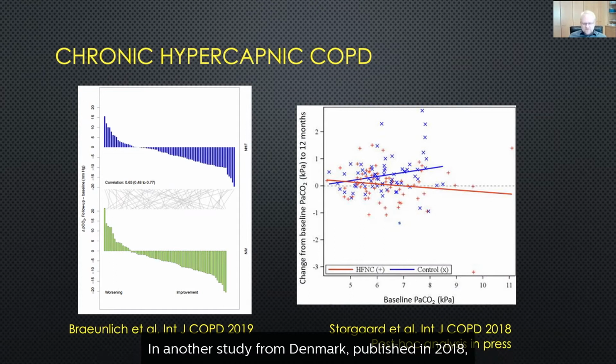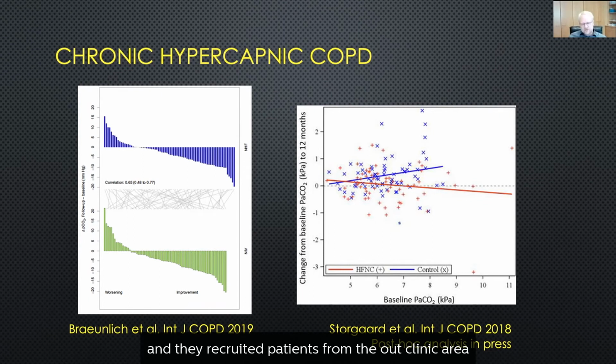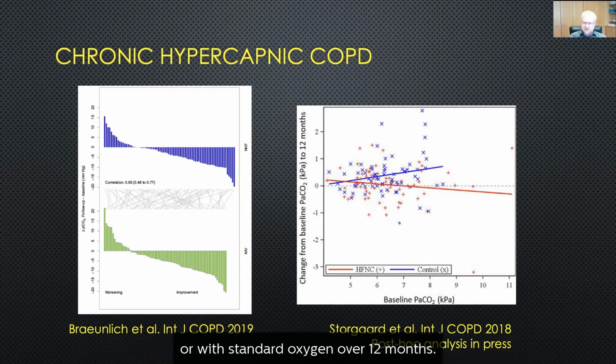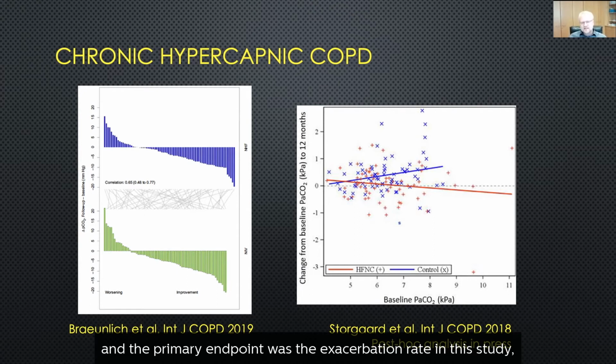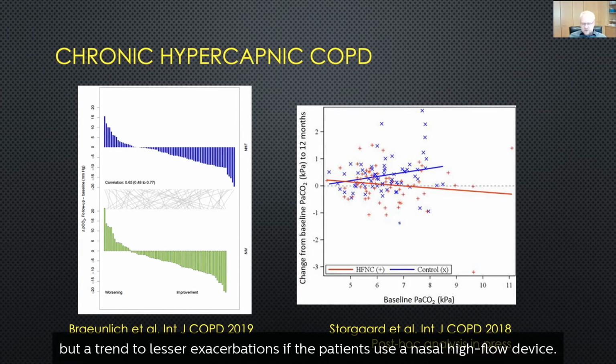In another study from Denmark, published in 2018, the colleagues investigated patients with COPD, hypoxemic and hypercapnic with stable conditions over 12 months, and they recruited patients from the outpatient clinic and treated these patients in a randomized order with nasal high flow or with standard oxygen over 12 months. The primary endpoint was exacerbation rate. In the study, we found a non-significant difference, but a trend to fewer exacerbations if the patients used a nasal high flow device.